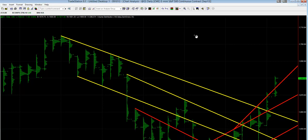So allow for extensions. Right now, if we got a 10-point extension, we'd be looking up at that 1690, 1691 area, where we might initially find sellers for a good swing lower. And then from areas below, obviously, if we come into gap fill, I would look for responsive buyers in that area as well. I would also be mindful of half gap, and you want to calculate that off the open.